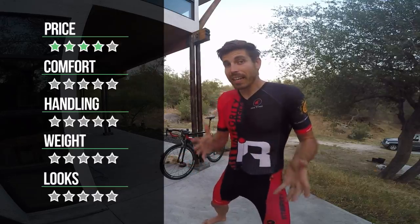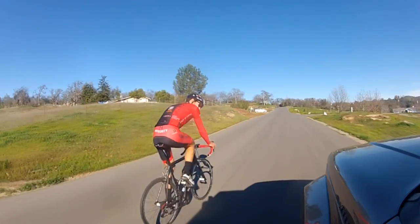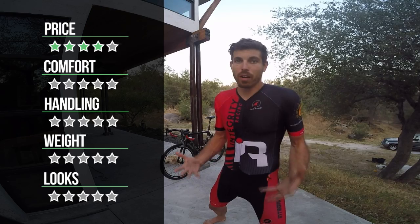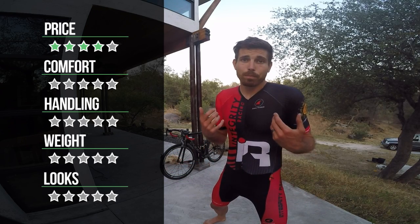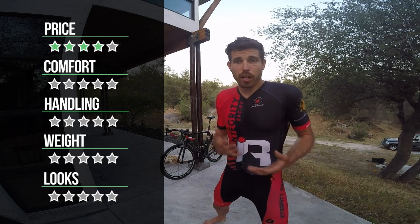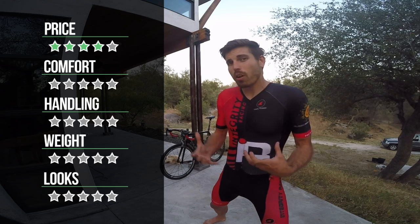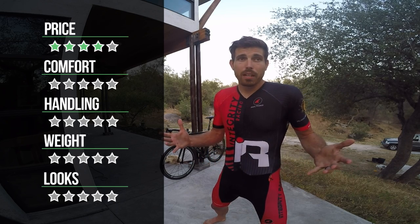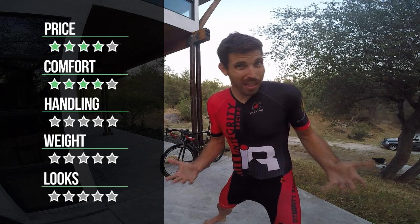Now for comfort, again, like I said, this is a full-on race bike, so it's not designed to really be that comfortable. But with that being said, it is pretty comfortable, and I've ridden many hours on this bike, and I don't have any complaints. I don't have any issues. It just feels really good. The carbon is really stiff, so you're going to feel a lot of the bumps in the road. But for me, I haven't ridden that many bikes, I guess, but so a 4 out of 5 in comfort.